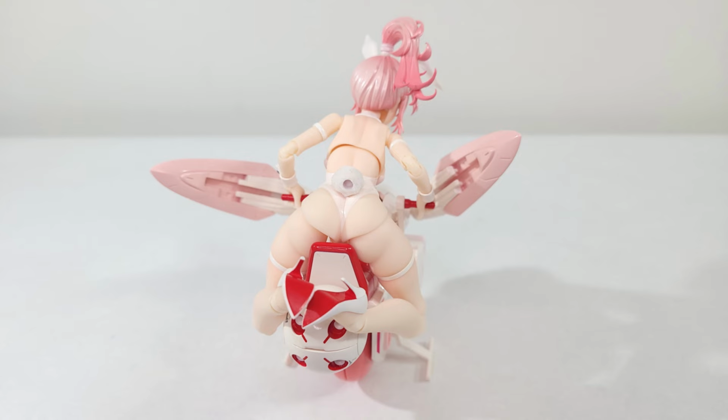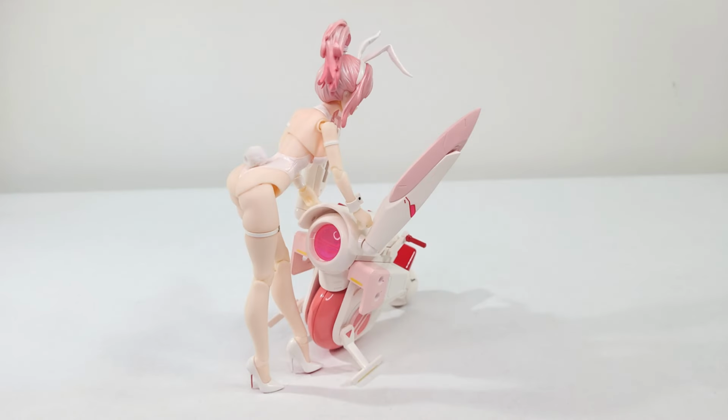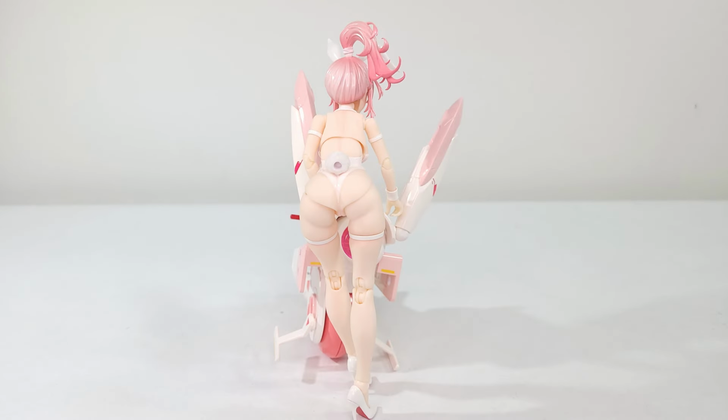So yeah, this video has been going on for a long time on my end, so I just want to end it here. I want to know what you guys think about this figure. Do you like it? Do you not like it? Are you willing to get it? Because it is available for pre-order in many other websites if you want to get it down the line.